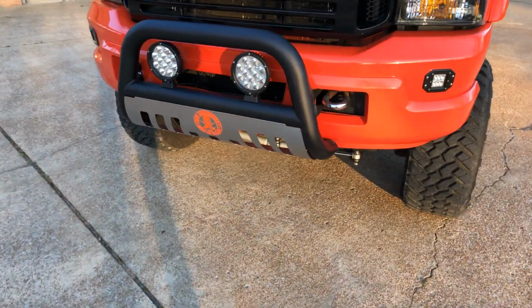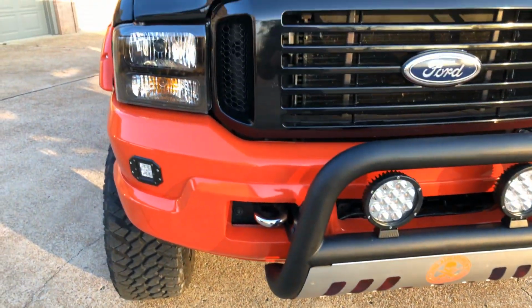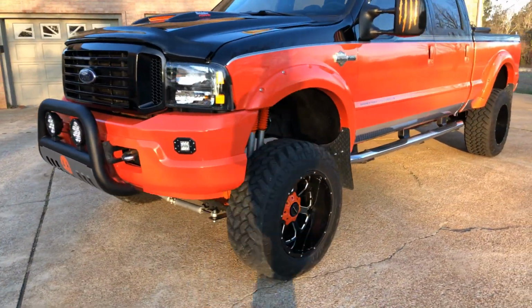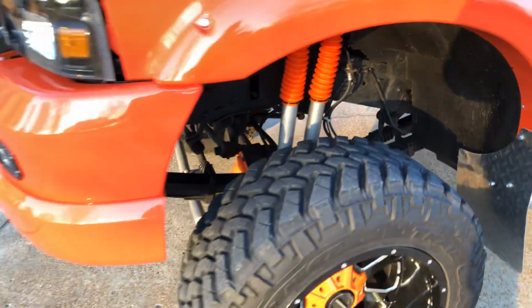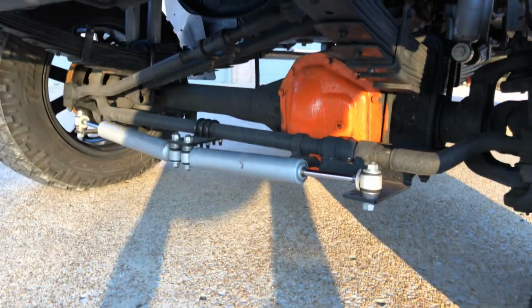It's got the nice bull bar with the LED fog lights, bumper lights. It's got the hood scoop. It's got a nice lift kit. I don't know, it's at least 6-8 inches, I would assume. It's got double shocks per corner. Just well done.